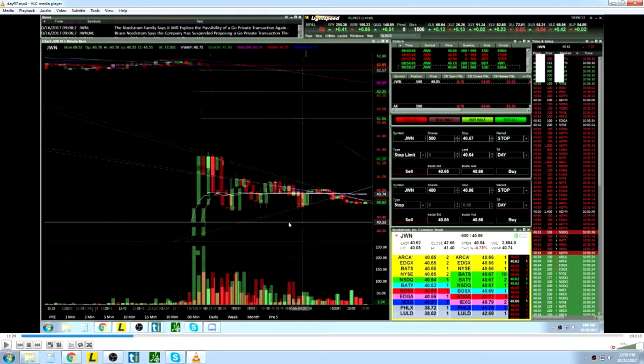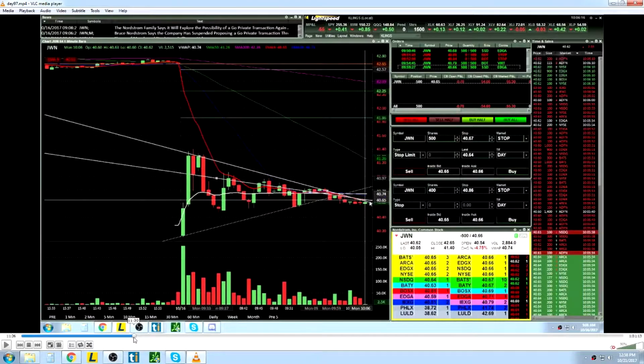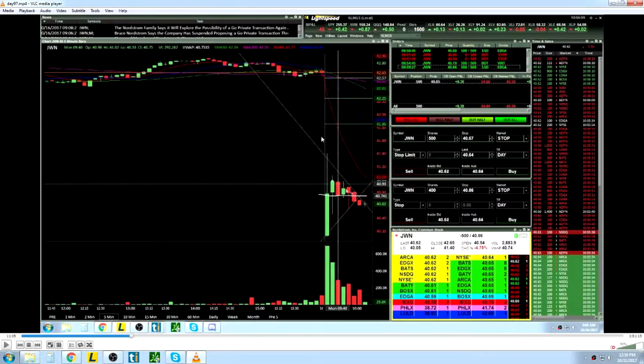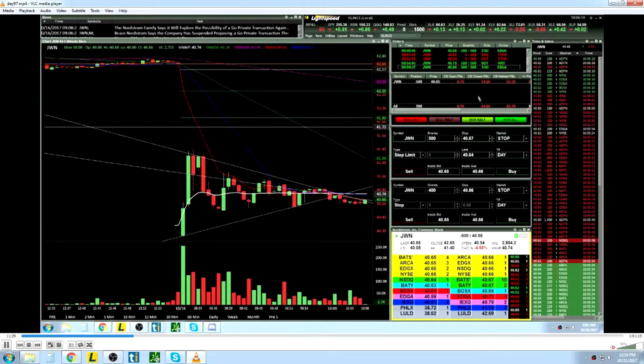Okay, oh, nope, just missed it. There it was. So here's the fives. You can see we had that huge candle and a huge wick, and then closing above, still closing above, still closing above, and then now we're finally starting to see a little move down here. And we're closing below.